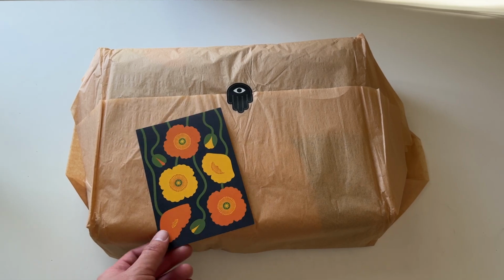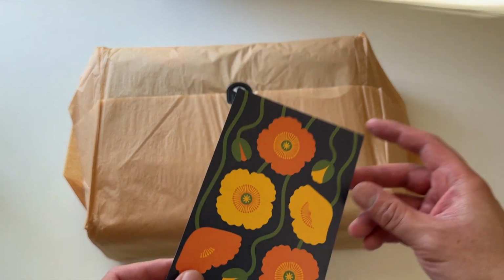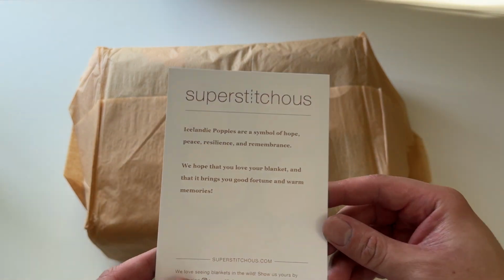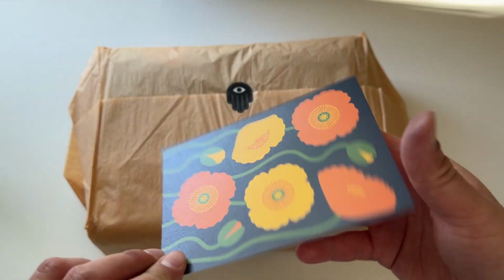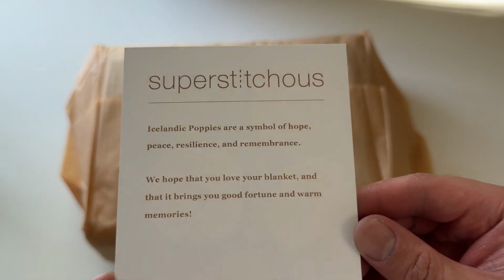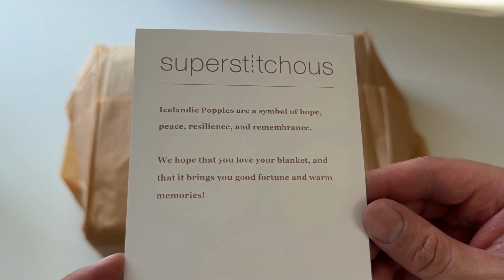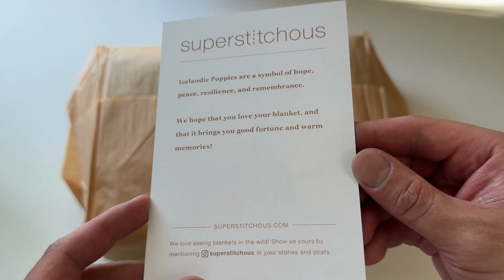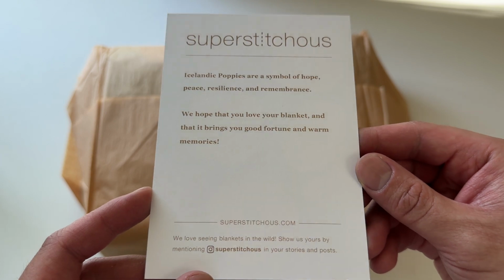Let's go, everyone. Today, super excited to be unboxing this Superstitchous Icelandic poppy blanket. So this is the card that came with it. Icelandic poppies on the front. Then the back it says Superstitchous. Icelandic poppies are a symbol of hope, peace, resilience, and remembrance. We hope that you love your blanket and that it brings you good fortune and warm memories.